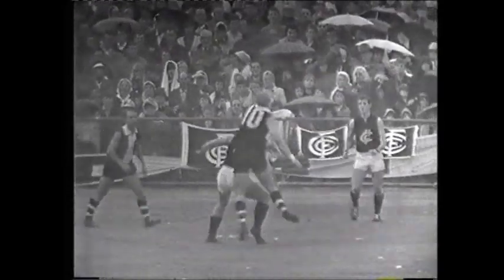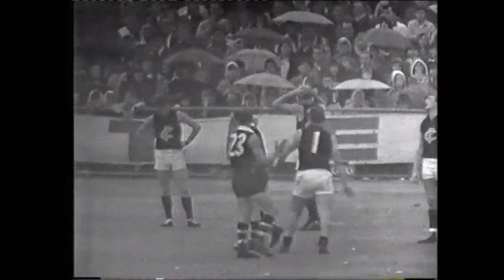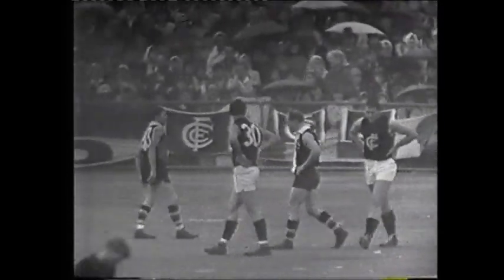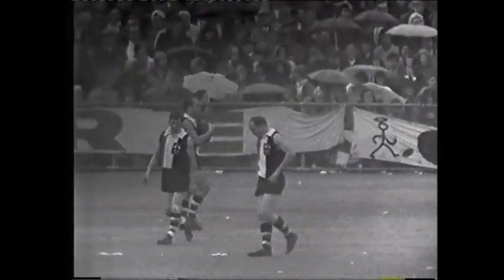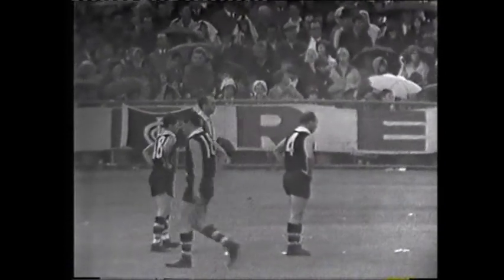The throw in, and there's Carl Ditterich behind Nichols. Neither could win the knockout. Ross Smith trying to barge his way through the pack. Umpire Crouch has ruled that he was grabbed very high. Carlton players are a little bit upset about it by the way that he went for it. Ross Smith will be the player. Darryl Baldock has no worries about as he walks past with his hands on his hips. Ross Smith is no more than 25 yards out.